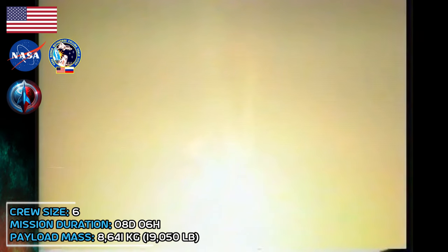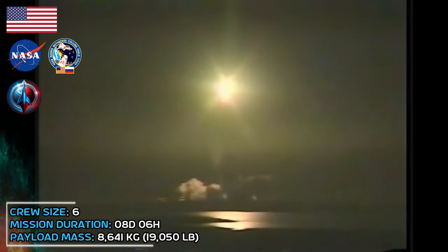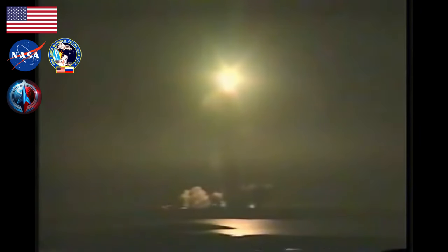Roll program, Houston. Roger, roll, Discovery. Houston is now controlling Discovery on its 20th trip to space. Discovery rolling on course for an orbit with the Mir space station. Mir currently half a world away above the Indian Ocean.